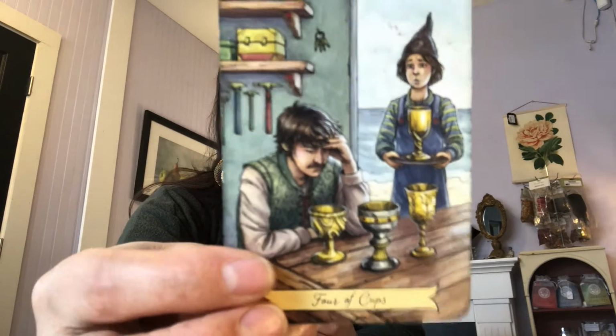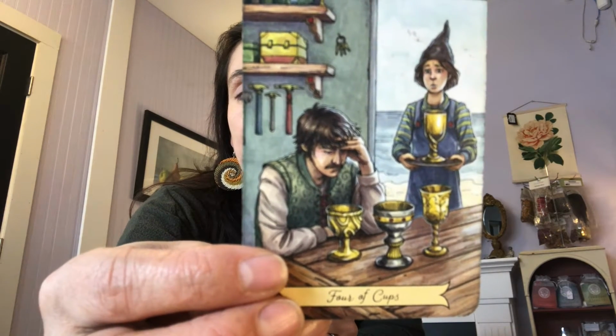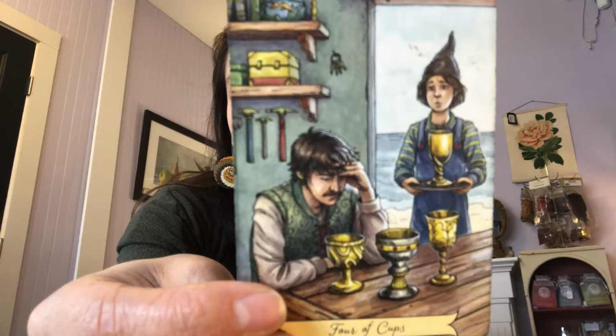Well, here's the Four of Cups. So you're very fixated on what is, but there's something new being delivered. So where is this taking you? To look up and see the new opportunities that are coming. It's very easy to get stuck in what it is and being stuck at home and being limited. And there's something new coming in.